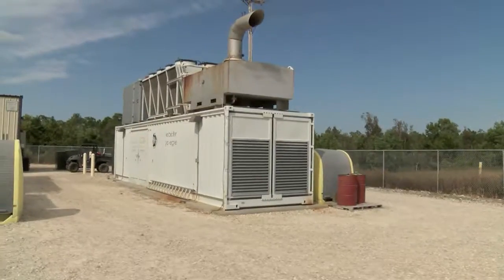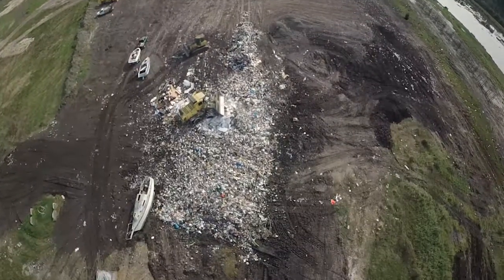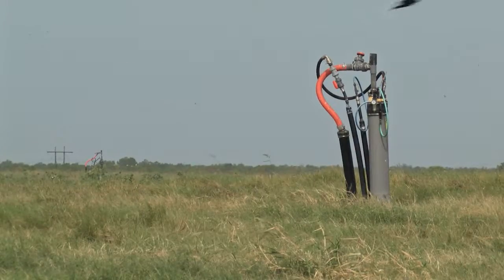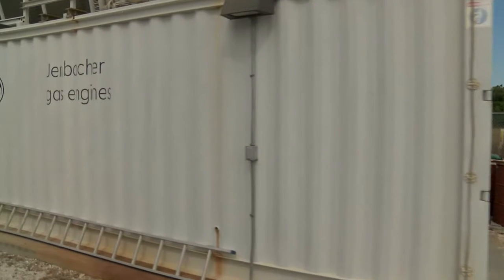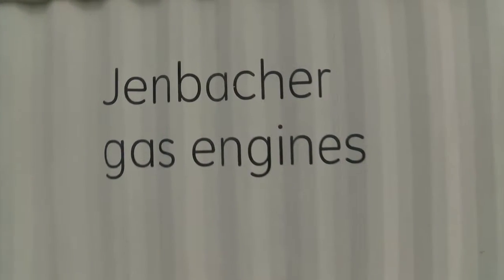So we're down off the working face on the next part of our tour. Tell me about what we have here. What we have here are two engines that generate electricity from the methane that's collected out in the landfill. Garbage always creates methane gas. We collect it through the well system, and it's piped here, and then it creates electricity that powers approximately 3,500 homes, and the electricity is actually put into a grid.